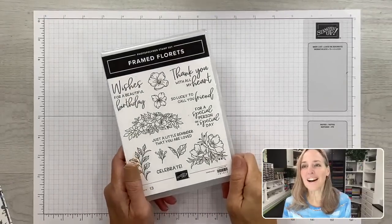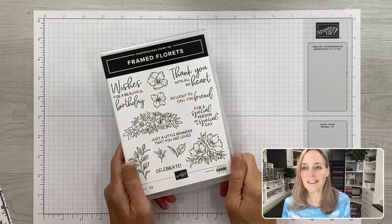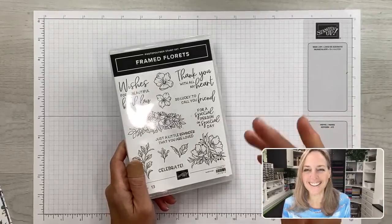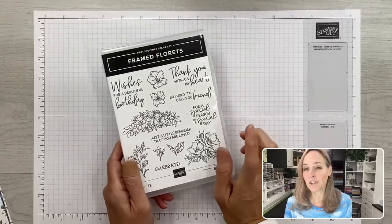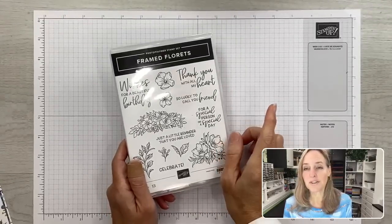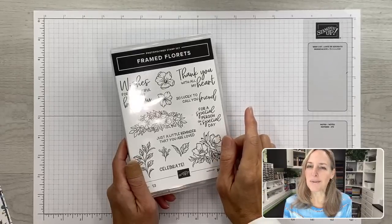But we're going to use a couple stamp sets. We're using the Framed Florets on the card that is already finished, the one that I'm going to show you afterwards. This is the one that I show you afterwards is the one that I actually made first. But the second card that I made, I was like, I think this is the one I want to demo.